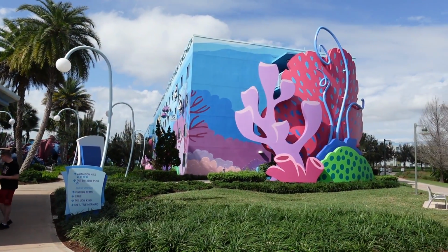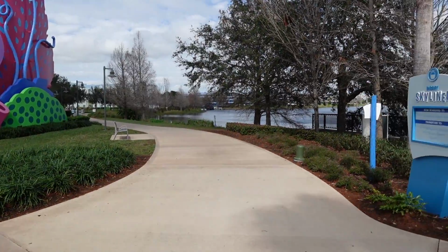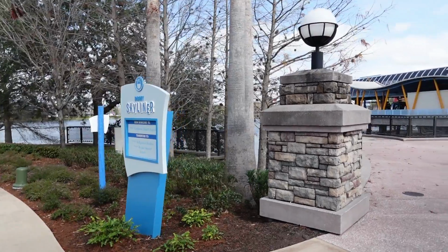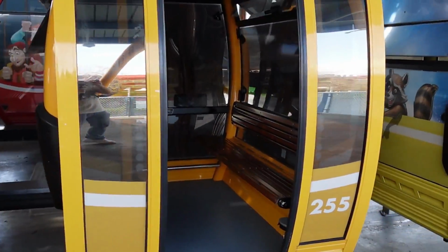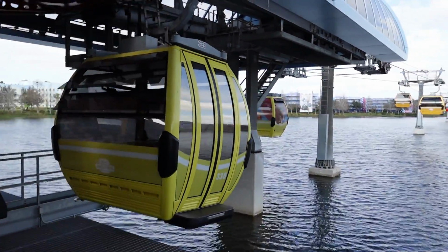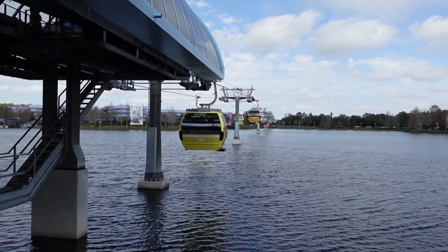One of the great amenities here at Art of Animation is your transportation system. Just behind the pool area is your entrance to the Disney Skyliner. The Skyliner connects two of Disney's theme parks, Epcot and Disney's Hollywood Studios, to 4 different resorts, Art of Animation being one of them, but you can also go from Pop Century, the Caribbean Beach, and Riviera.